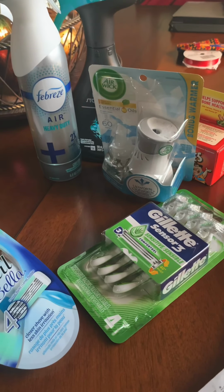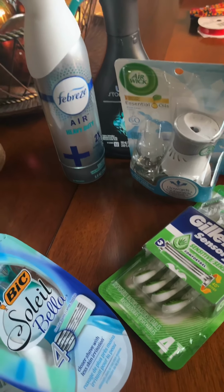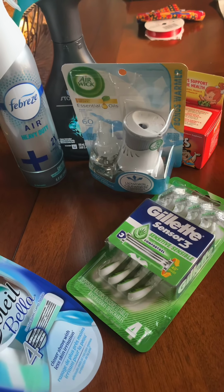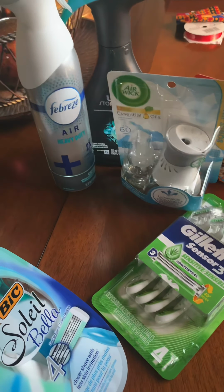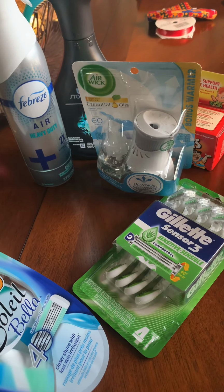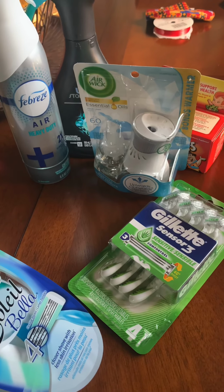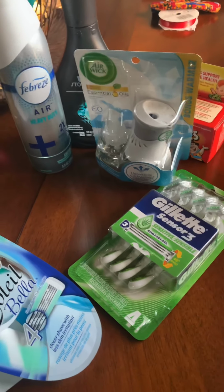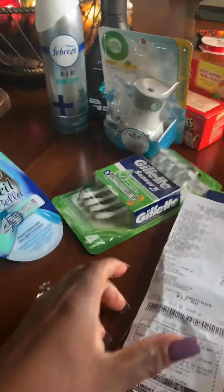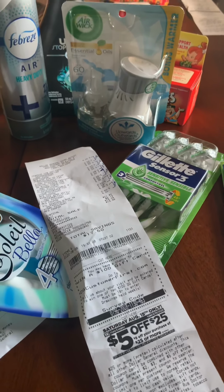You still have time to go out there today, and this is doing it without the $5 off $25. So these prices may still be good tomorrow. I'm not sure exactly when the sale ends. It may end today because the new coupons come out for DG and P&G. So just want to come to you with this quick little haul here to let you know you still got time to go out there and do something today.